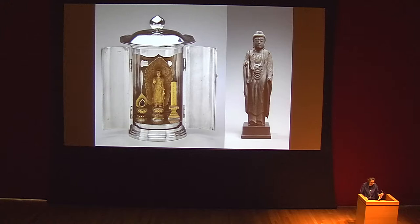A beautiful afterlife because although Buddhism teaches that if you attain enlightenment, you don't go to heaven, you get to experience nothingness.